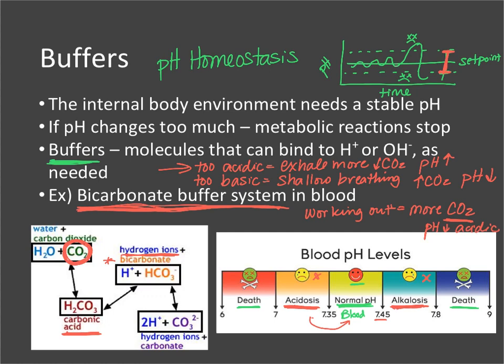And if your pH levels get too far out of their homeostatic range, which is what we would see up in this region here and down here, it will actually result in death. So it's really, really important to maintain that relatively normal pH. Now, like I said, these buffers do a pretty good job of keeping our body in this homeostatic pH range. There's a big trend right now for alkaline water.